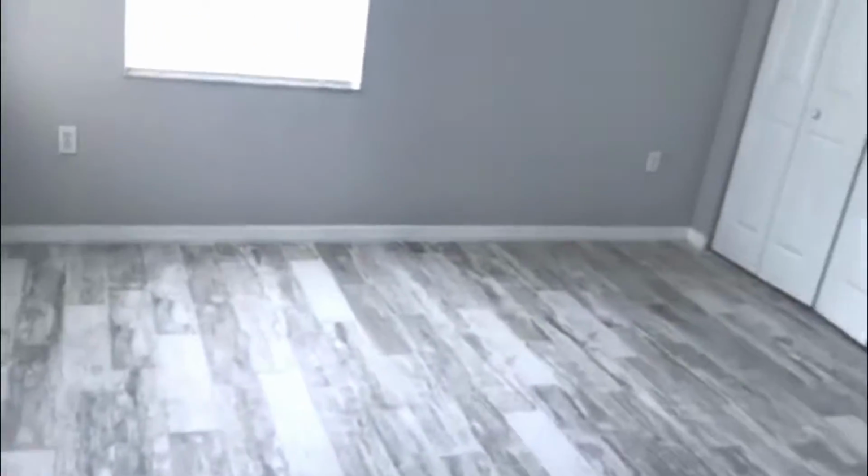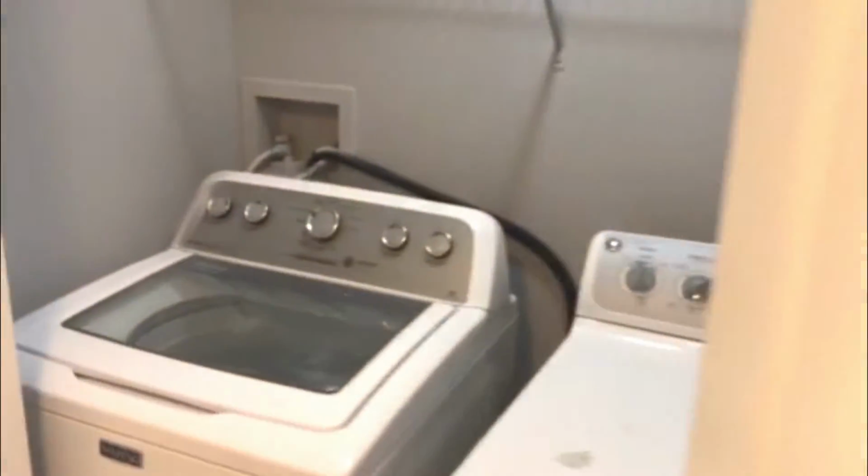And let's go down the hall. Here we have the second bedroom. And again, real nice size for a second bedroom. Again, the new flooring throughout. Nice and bright. And we got 2 closets. Plenty of storage as well. Washer and dryer do come with the unit.